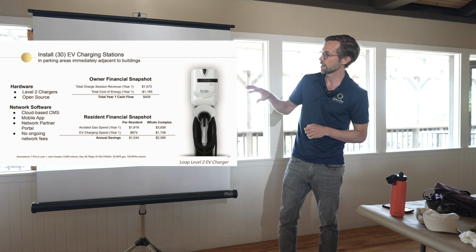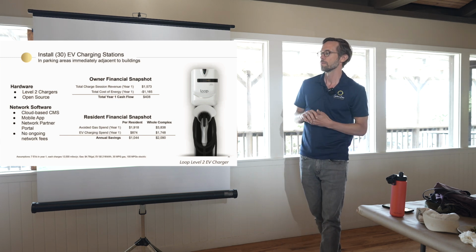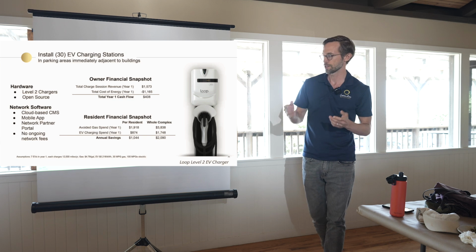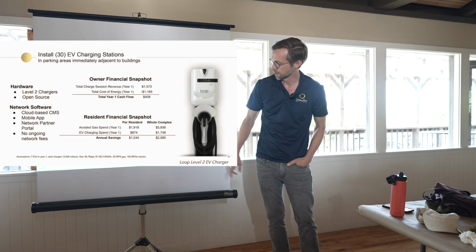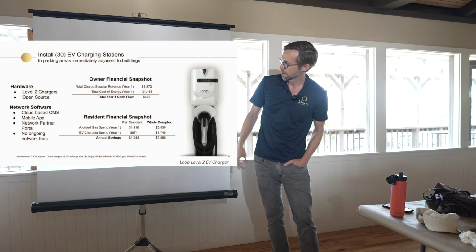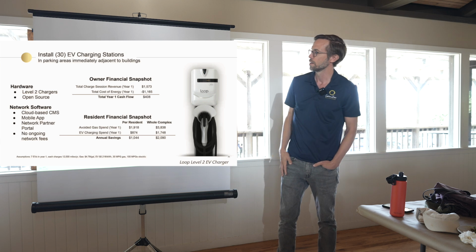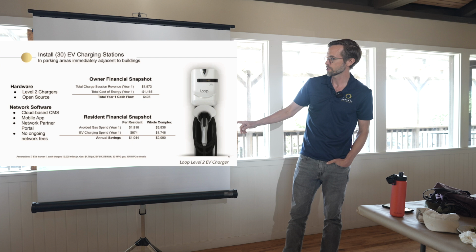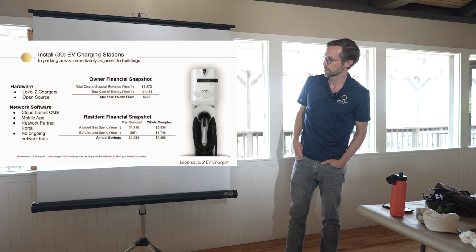This has the Loop charger model. There's no operating cost to the owner. It's just pay per charge, at a lower price. Residents save, I think we estimated each resident driving a car would save $1,000, and then the owner just gets revenue. So it does create a win-win and no ongoing operating costs to ownership. These are being installed right now. The rest of the project has already been installed.